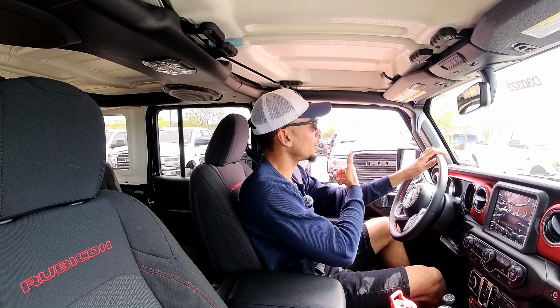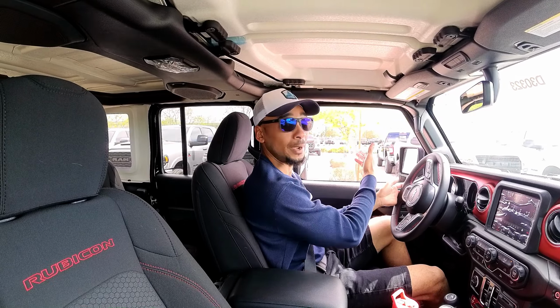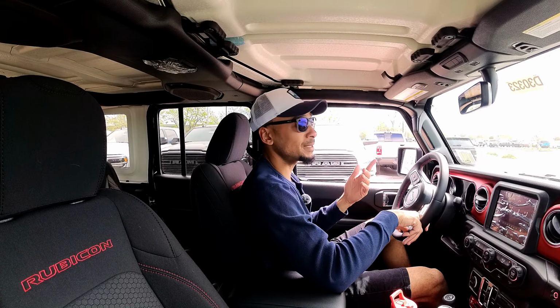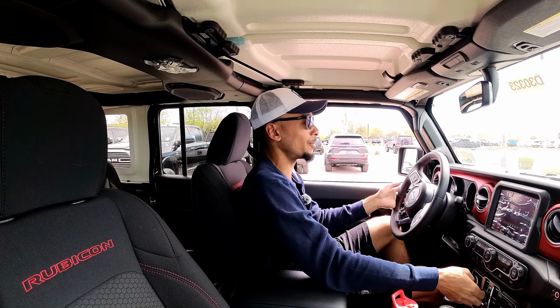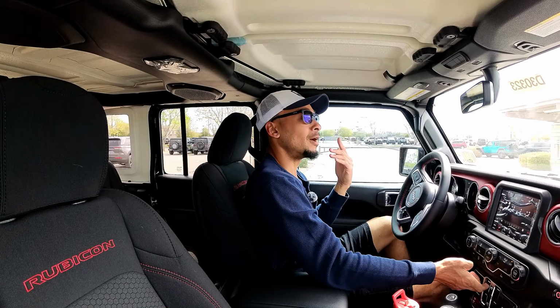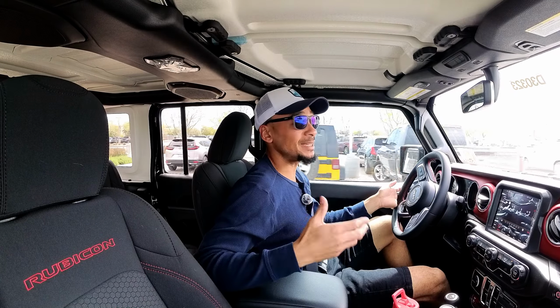Speak of the devil, we were just talking about this. Ram 2500s and 3500s are literally right here. I'm driving by them right now, and I'm going to be doing one of these vehicles next, so stay tuned for that. And this is basically the small little brother. This is the smaller off-road version of those kinds of vehicles, except put into a Jeep, hence the name Eco Diesel.